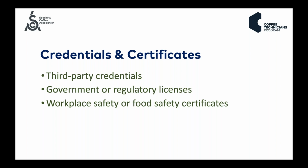This is something that's really interesting, because so many countries are different in their regulatory practices when it comes to people who work on coffee machines. Like there's gas cards and electrical certifications and things like that that different technicians have to meet in different parts of the world. This is where you would share that information with us.